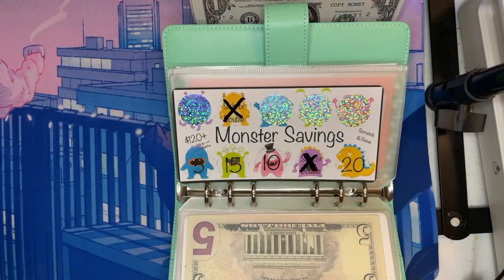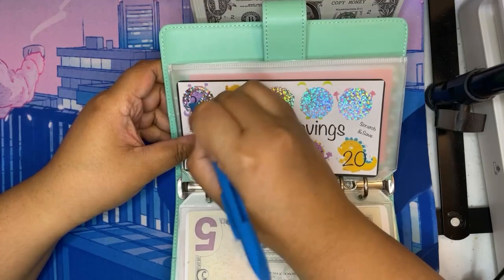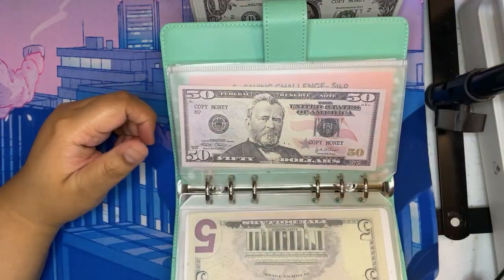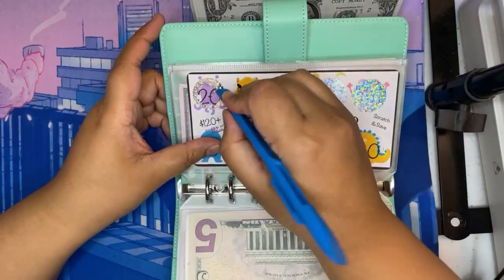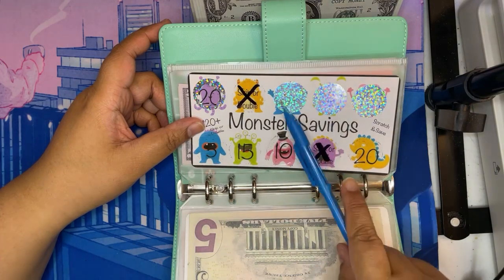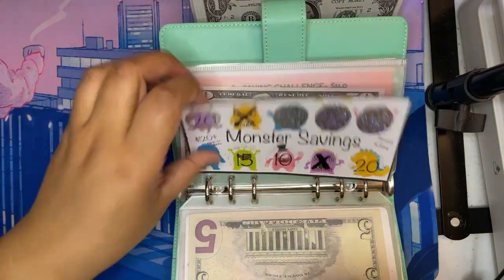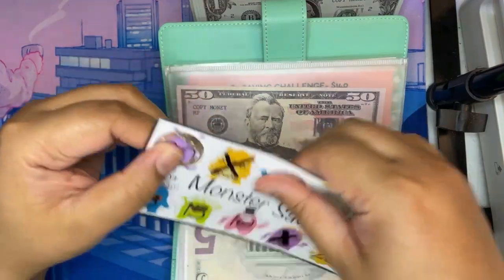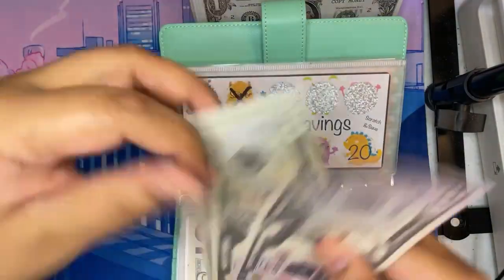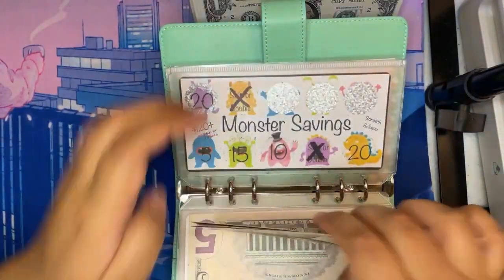Let's see what the monster saving scratch off will give us. Let's do this purple one that's by itself. And of course, it's going to be a 20. I had a feeling it was going to happen, but noticing the pattern here, I probably have 110, 15, 115 left, so at least they're lower denominations. So the new total in Monster Savings is $57.85.